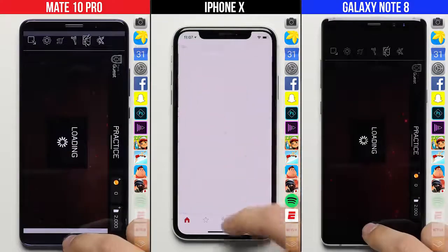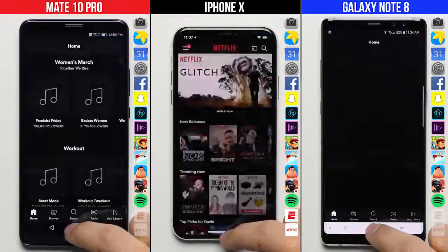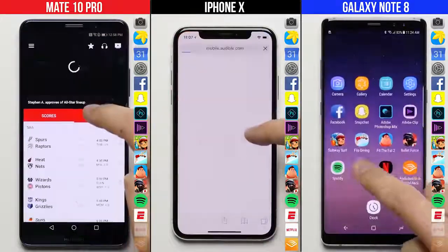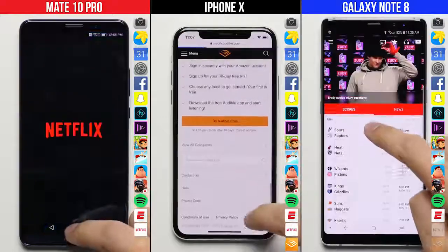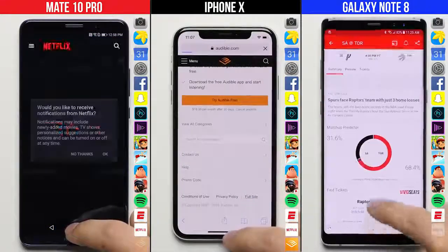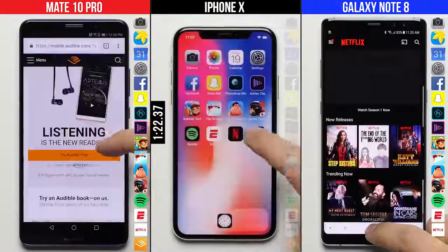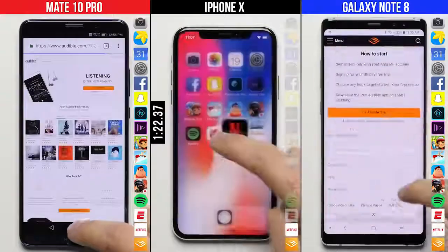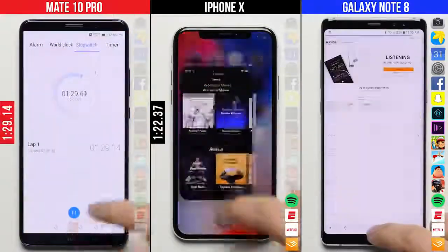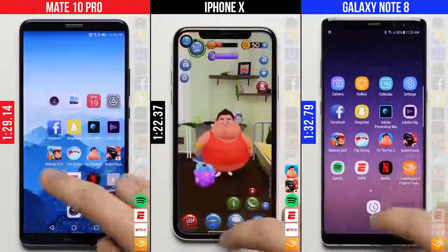Of course, we still have the entire second lap left to go, where the 3GB of RAM that Apple insists on using in their $1,000 smartphone just hasn't been able to keep all the apps in this test open and ready to go. However, Apple has issued a few software updates since our last test, so we'll see if they've been able to improve optimization as the iPhone finishes the first lap with an impressive time of 1 minute and 22 seconds. The Mate 10 Pro is just about done with that last app, clocking in a time of 1 minute and 29 seconds, followed by the Note 8, which comes in just 3 seconds later.